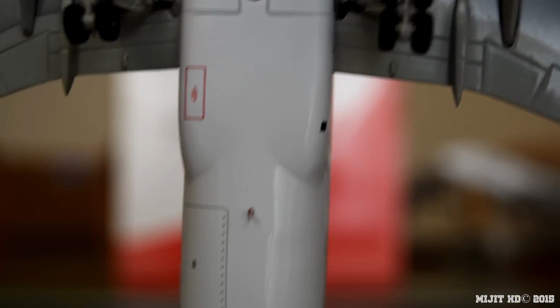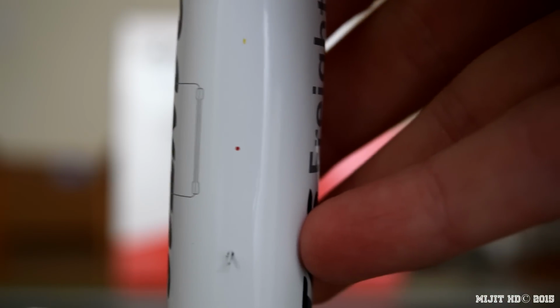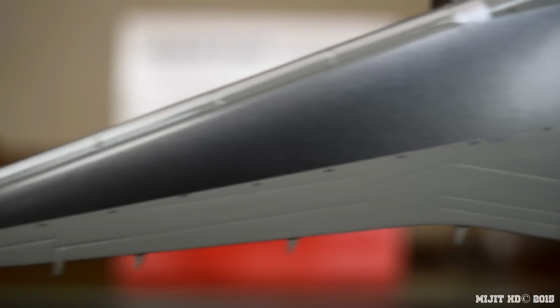Hole for the stand. It did not come with the stand, but I'll put it on a stand anyway. There's a little hump there for when there's tail strike, and the APU. And then on the top, it's supposed to be an anti-collision light there, just painted on. Antenna, ADF antennas right there. Then onto the wing.